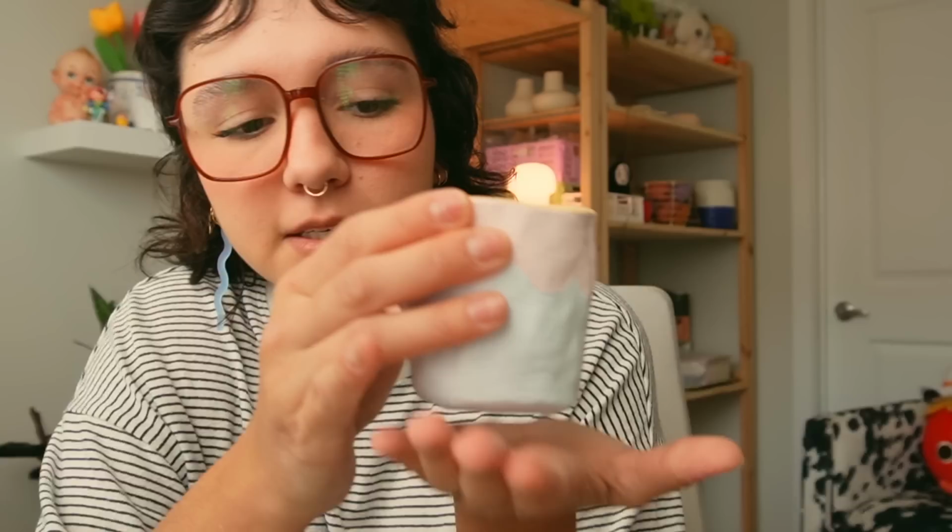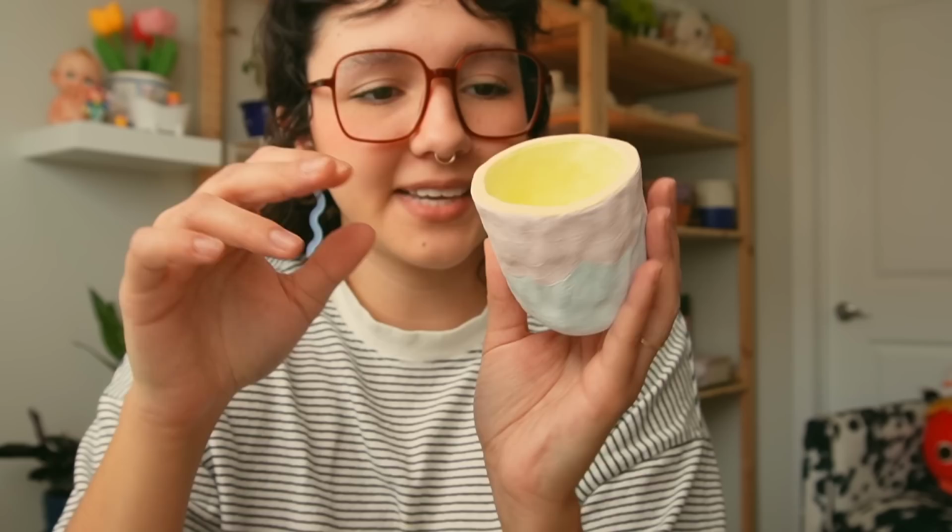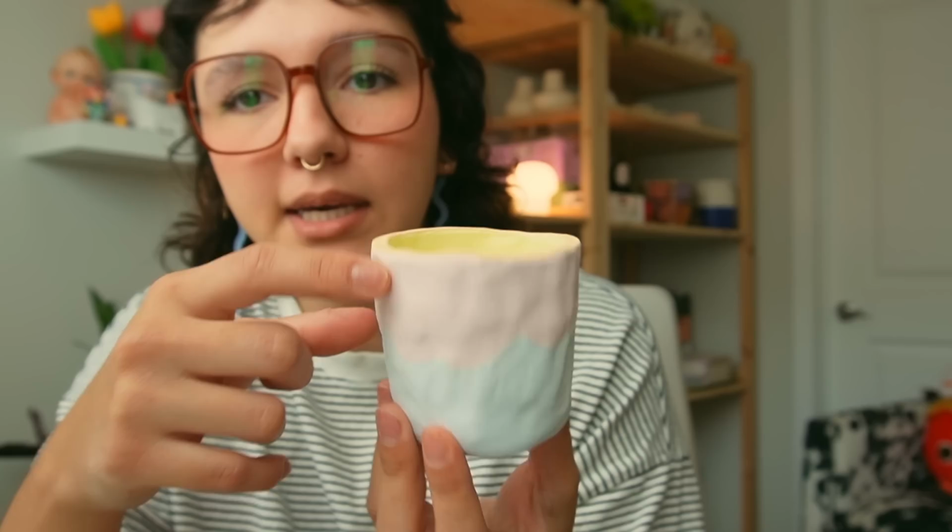I wanted to show you the two pieces that I glazed yesterday. So you guys saw me doing this one. This is a little hand-built pencil cup, and I'm really happy about it. I think it's super cute. I did a color blocking design. So I did blue, pink, orange on the top, and then this is gonna be a lime yellowish green.